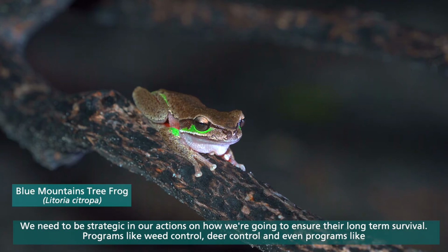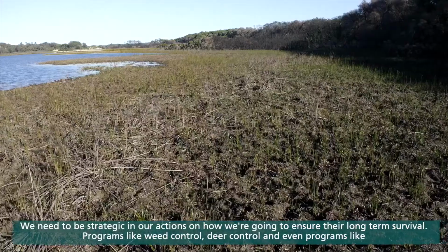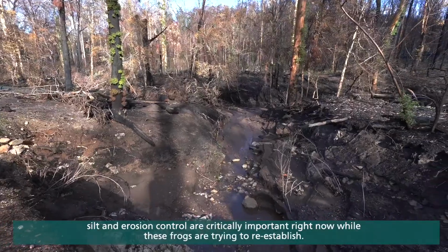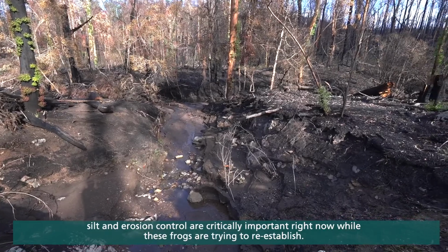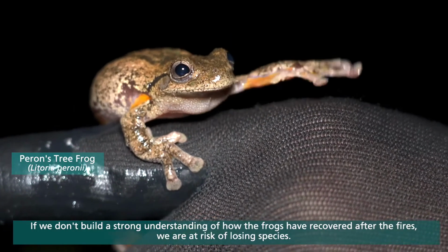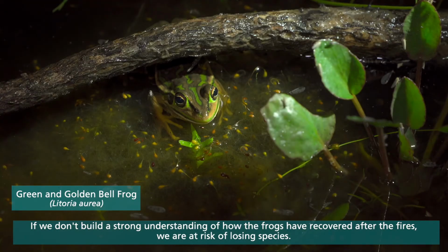We need to be strategic in our actions and how we're going to ensure their long-term survival. Programs like weed control, deer control, and even programs like silt and erosion control are critically important right now while these frogs are trying to re-establish. If we don't build a strong understanding of how the frogs have recovered after the fires, we are at risk of losing species.